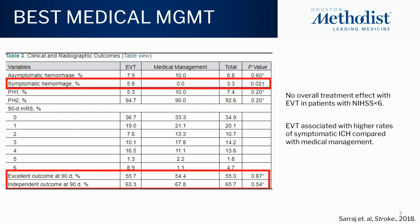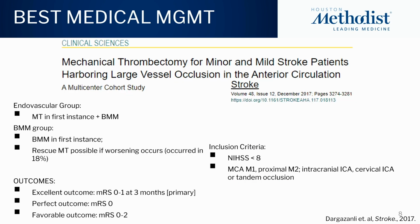So there was really no overall treatment effect for thrombectomy in these patients with these lower NIH stroke scales. However, it did demonstrate a statistically significant rate of increased symptomatic hemorrhage compared to those patients who underwent just medical management. So there is a bit of indication here that these patients, at least in this cohort, did not benefit but suffered some degree of complications here.